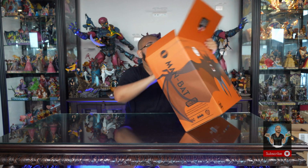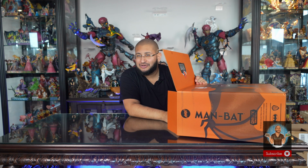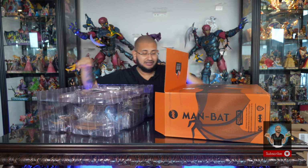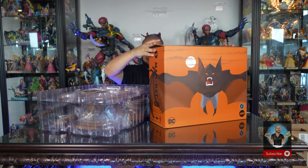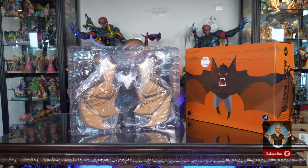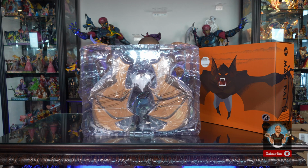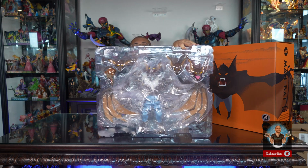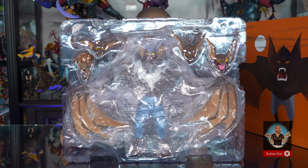And again, not a character that you think they'd be so quick to make. You'd think we'd get a Poison Ivy first, or a Penguin, but no, to get Man-Bat, that's pretty rad. Oh, wow, y'all. The size of this box is insane. I was thinking the weight was coming from the box. This is incredibly heavy. Wow, bro. Holy hell! Where am I gonna put you, bro? Feast your eyes on that bad boy. Zoom in on that. Holy crap, man!